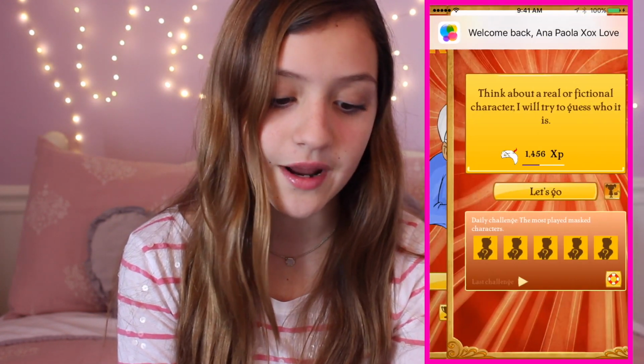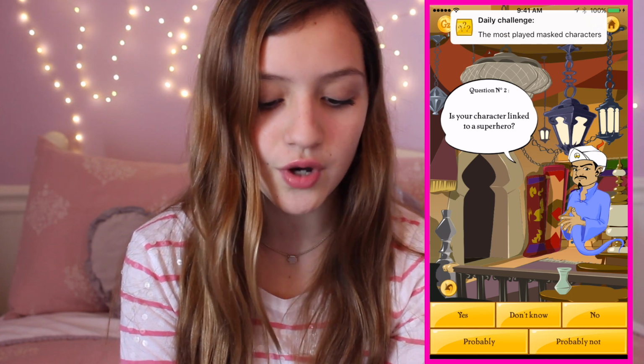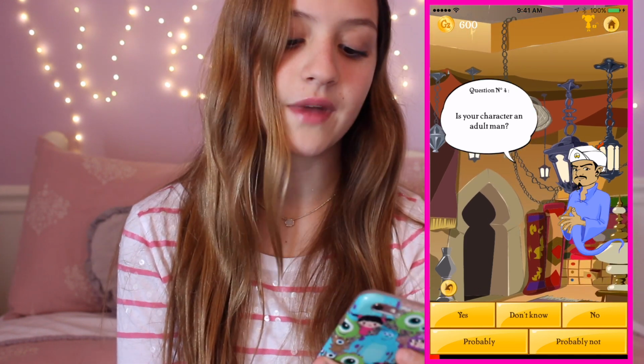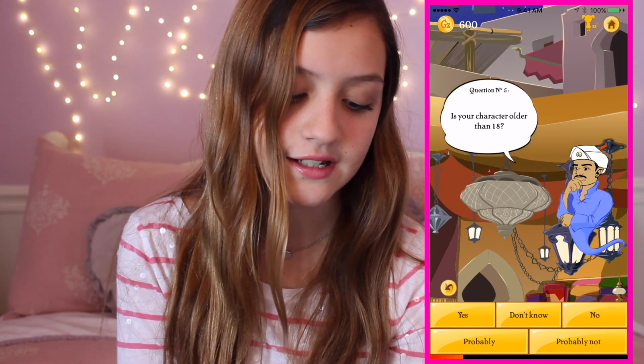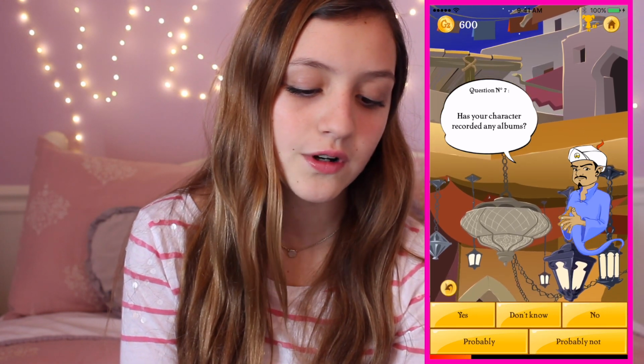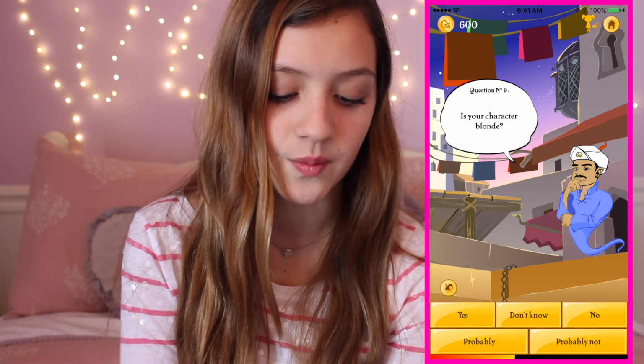Then my games, I have Akinator, which like it guesses, let's say like I'm gonna do Katy Perry. Does your character wear a black mask? No. Is your character linked to a superhero? No. Has your character really existed? Yes. Is your character an adult man? No. Is your character older than 18? Yes. Is your character a YouTuber? No. Has your character recorded any albums? Yes. Did your character start on Disney Channel? No. Is your character blonde? Well, I mean, her natural hair is blonde, but she mostly has it black, so I'm just gonna put no.